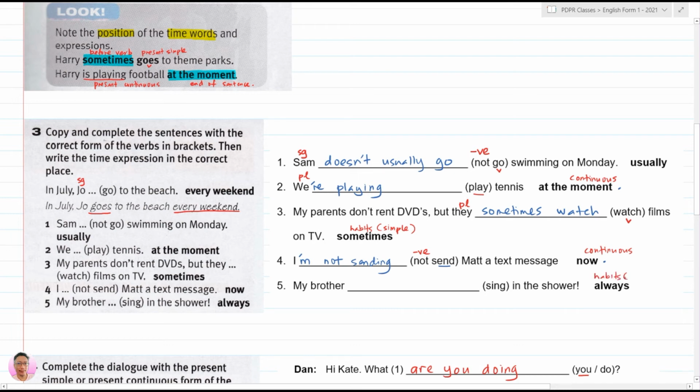Habits must be used in present simple. The pronoun, the subject, brother. Singular subject. So, the answer, this should follow the rule in the box above. You put in always before the verb. My brother always. Okay, the verb sing. Singular subject. So, verb plus S. My brother always sings in the shower. Okay, that's the answer for part 3.